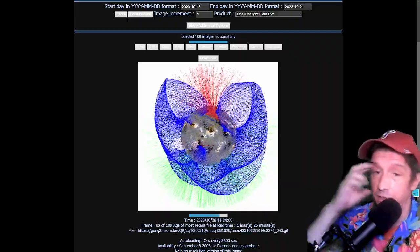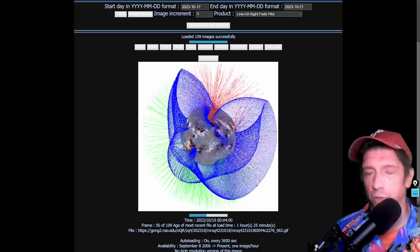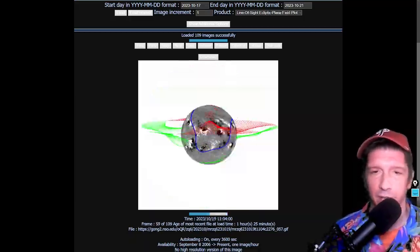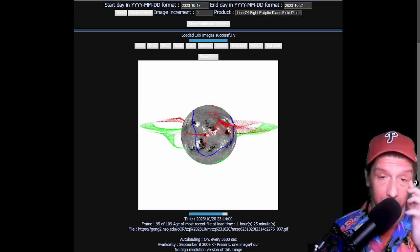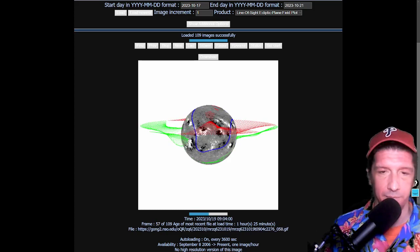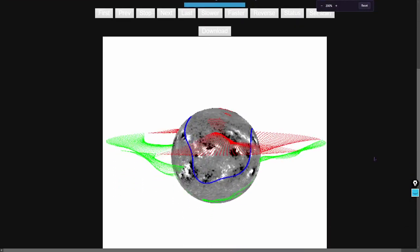And here's the new section that I think we're gonna keep, because it shows a really cool 3D image of the heliospheric current sheet. So yeah, check that out. I like it. What do you think? Let's blow that up even bigger, because that's totally sweet.